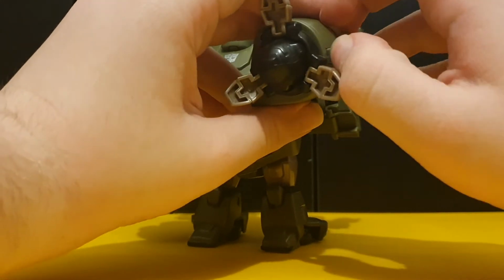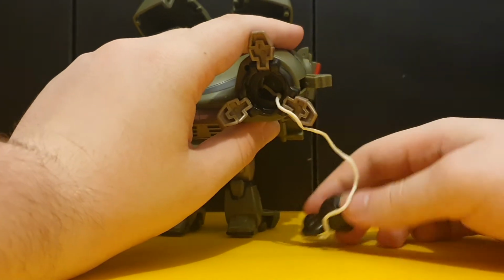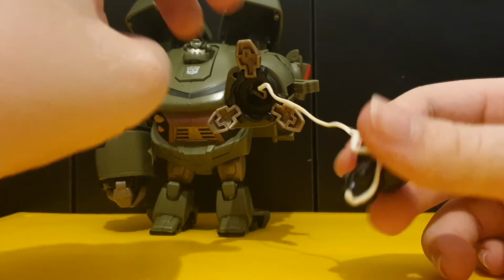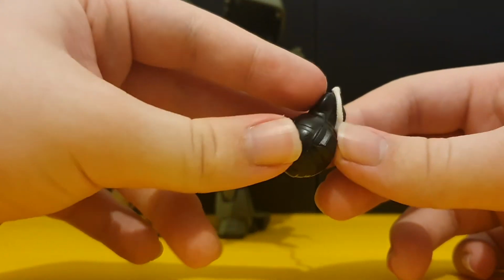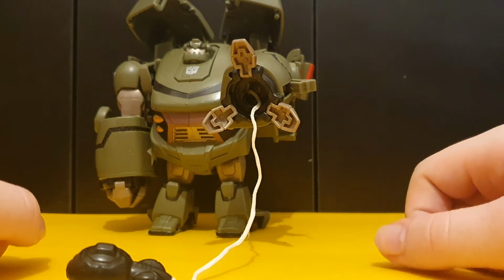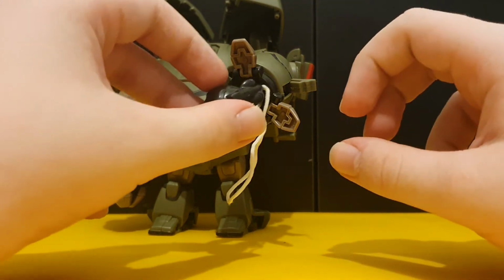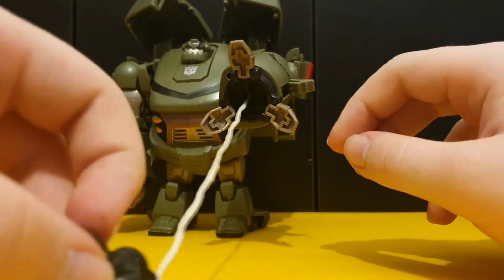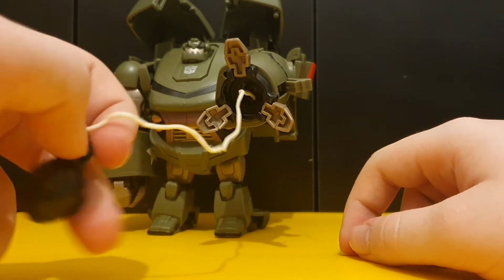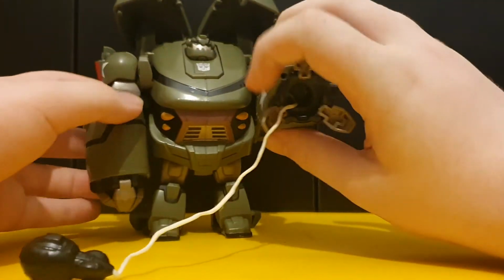I don't know if there's a way to, like, shoot it out. Oh yeah, just as I said it, I can shoot it out. So yeah, there's a little cannonball thing. Well, not a cannonball, a wrecking ball he can shoot out. I just love it. Oh, that was hilarious.